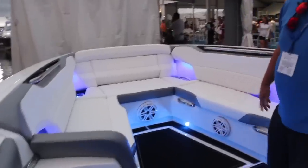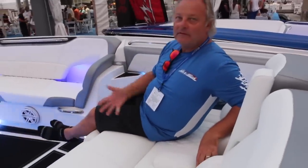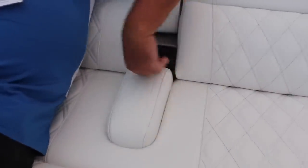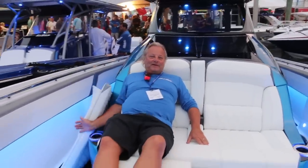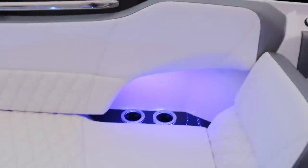Here it has a lounge seat, just like a house, that's electric. Oh my goodness, you gotta be kidding me. So now you can sit here and relax. You press a button. You gotta be kidding me, Trond. Who lost their mind making this? Who thought of this? Yeah, we have a great team at Nortec, and one of my old partners has come up with a lot of this.